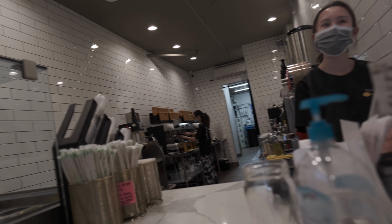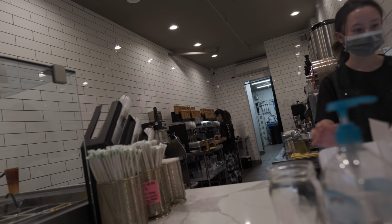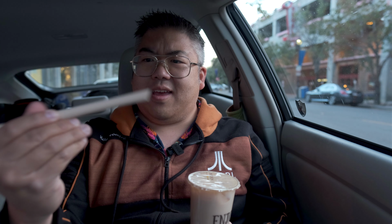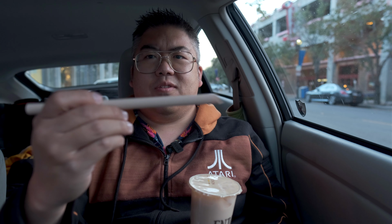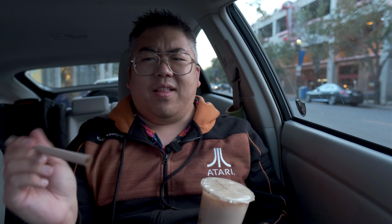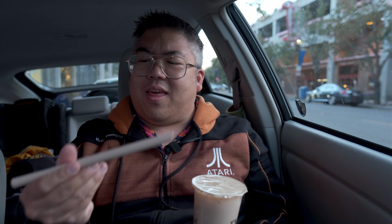Yes. Let's do 75. Okay, so I'm back in the car. I just came from Teaspoon, and look at this straw. It almost feels like bamboo or something. I don't know, it's interesting. I feel like it's some sort of compostable straw, but it has a sturdiness, sturdier than regular.